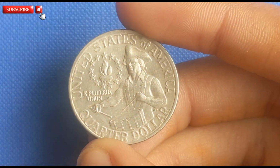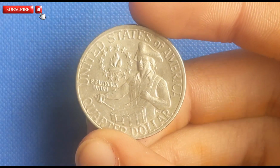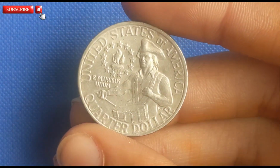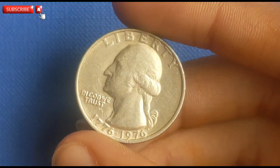To the left of the drummer, a torch encircled by 13 stars represents the original colonies. The word bicentennial is not explicitly written on the coin, but the dual date, 1776 to 1976, says it all, reminding Americans of their long journey of independence and unity.